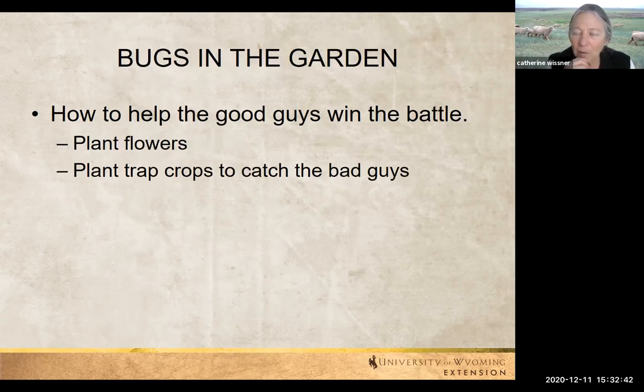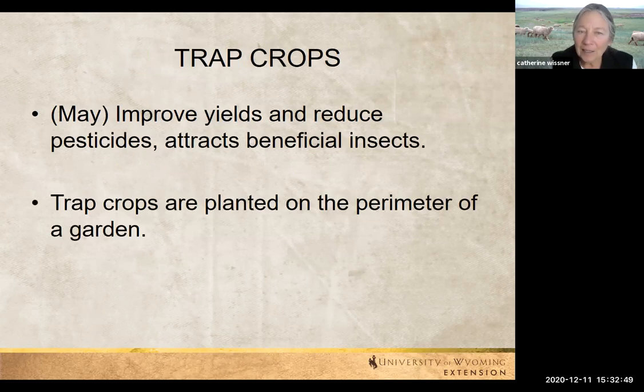And you can plant trap crops to also help catch the bad guys. And this helps improve your yields. If you can take the bad guys and say, hey, come over here and eat this plant instead. And you want to put your trap crops out on the perimeter of your garden so that the bad guys go out there and eat on something you don't care about. And then you've got flowering plants in there that attract your beneficial insects. And then those beneficial insects go after the bad bugs a lot of times.